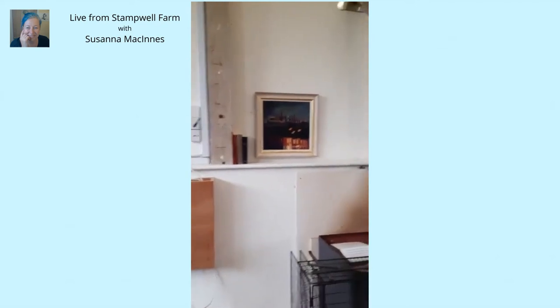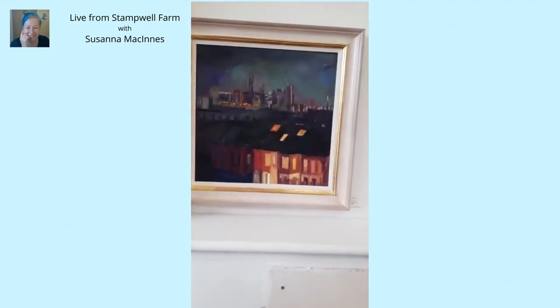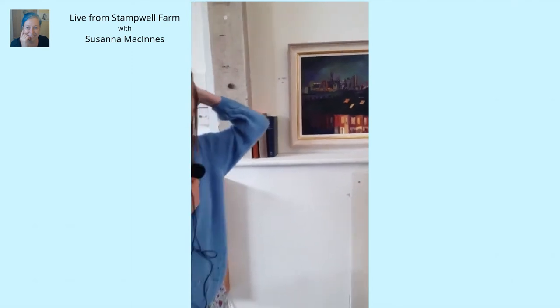This was really fun. I was on the roof again, which we've been talking about, with a head torch on. And until the battery ran out, this is about as much work as I could do. But it's really fun, just trying to get out and paint in the dark, because other things jump out at you and different colours come out.